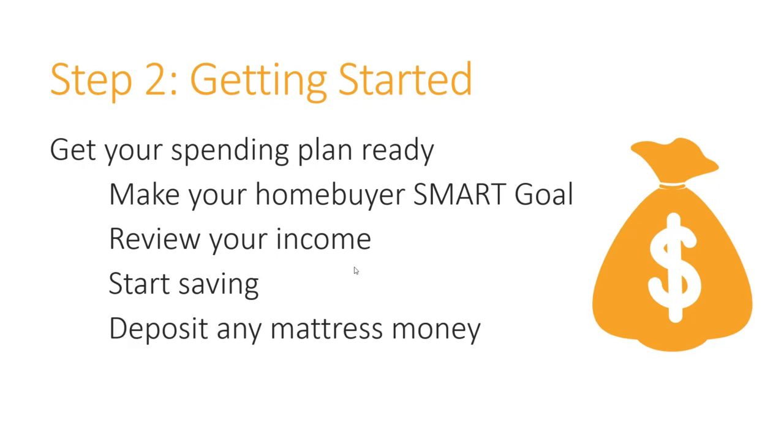You also want to deposit any mattress money, and that really is a funny term for cash, or any other forms of income that are coming in. Because when you go to get pre-approved or approved for the loan, the financial institution has to be able to track where that money came from. And so if you do odd jobs on the side, you want to regularly deposit that into your bank account, so the financial institution can see the source of that money and those regular deposits and count it as income.